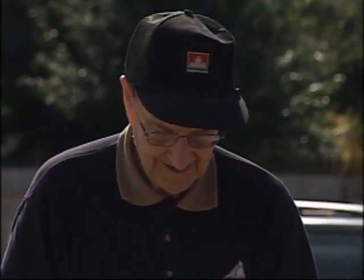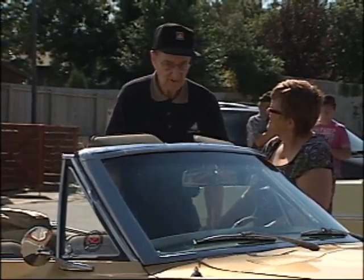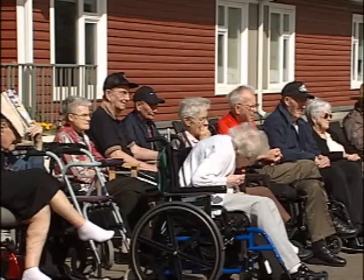Residents at a Lloydminster seniors home were treated to a vintage car show on Wednesday. As Jessica Isaac explains, it was an opportunity to dig up memories from the past. Walter Mitchell loves old cars. When he was younger, he dedicated 5 years of his spare time to fixing up an old gem. It was a 1927 Model T Ford. For Mitchell and other residents, the car show was a trip down memory lane.